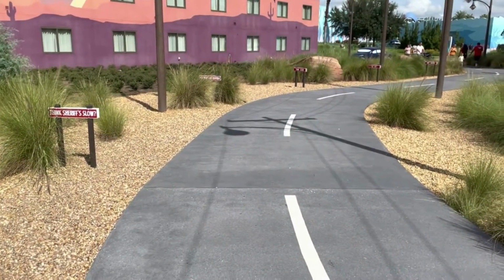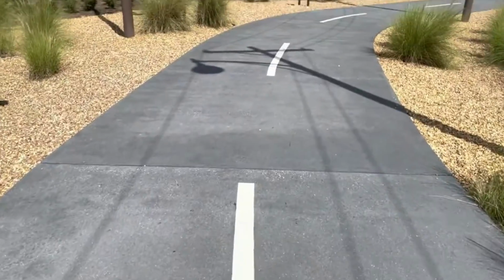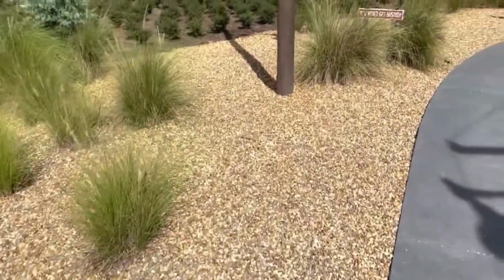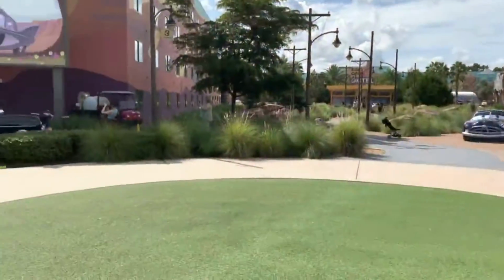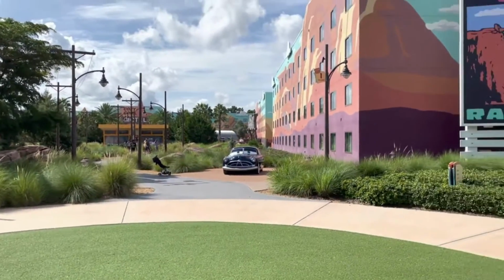But again, those little details, like I love that as you're walking back towards Animation Hall, the walkway is actually a road with right and left lanes. And you actually have all these little signs here warning you about your speed, like think serve slow, you won't get busted, think again.